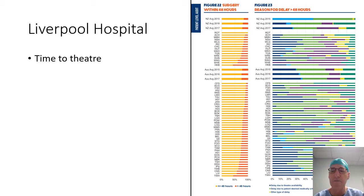So our time to theatre was not good. And if you have a look, we were the second worst, with just a little over 50% of our patients getting to theatre within 48 hours. The biggest reason was this blue reason down the bottom here, which is delay in theatre availability. And we looked at it and we thought, gee, we have a pretty good theatre system here. We have theatres every day during the week where we get the neck and femurs done the next day. So what's the problem? And when we looked at the data, it became clear very early that the problem is that we had no weekend operating.